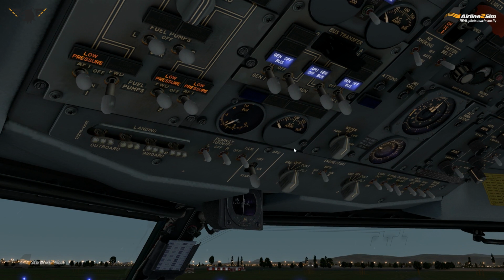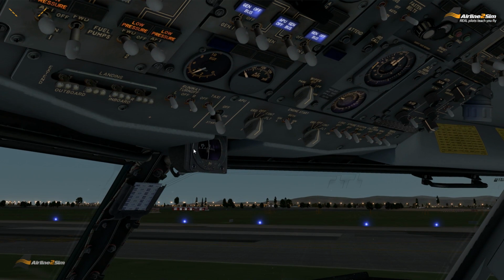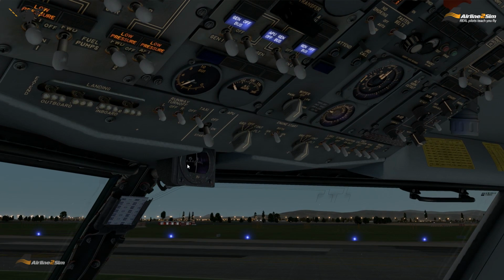All right, so the APU looks like it started now. It's a pretty quick APU start. Some are quick, some aren't. We've got two different types of the airline sim, so it depends which one. Okay, cool. So what's the drill with the APU then?